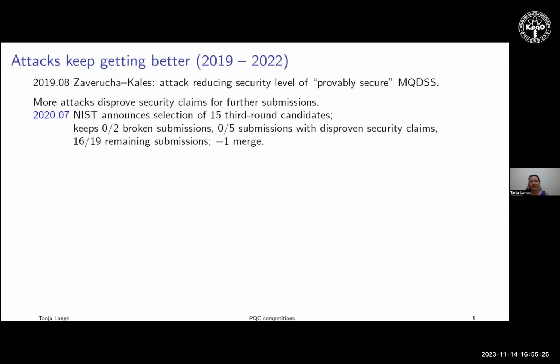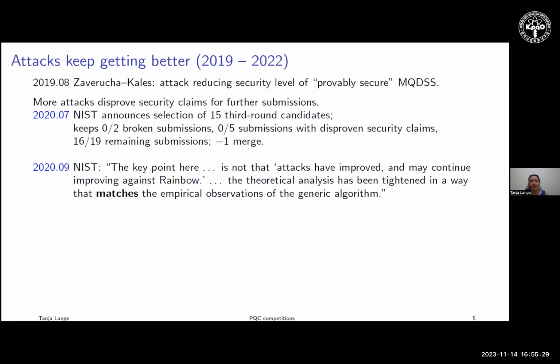So looking at the NIST report, I'm highlighting one candidate, namely Rainbow, and the report was saying the key point here is not that attacks have improved and may continue improving against Rainbow. So they had some warning words, but they were also saying, no, we are pretty confident that everything is fine. And they continued saying the theoretical analysis has been tightened in a way that matches the empirical observations in the generic algorithm. So my reading of this is that, yes, NIST saw the security of Rainbow getting scratched, but that didn't worry them because they had some ideas of what they would be expecting in reality, like empirical analysis.